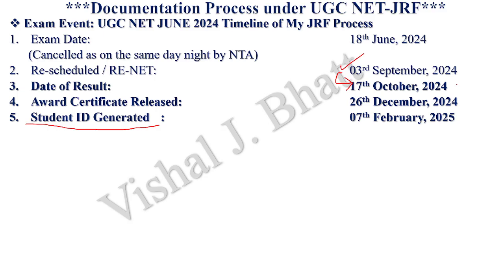So I will be eligible to get the fellowship from the date of result, not from the date of release of the award certificate. The 5 years will be counted from the date of result. You can see in the third point, in bold letters, 17th October 2024. Starting from 17th October 2024, I can get the fellowship for a maximum of 5 years, up to 16th October 2029. That is 5 years from the result date.